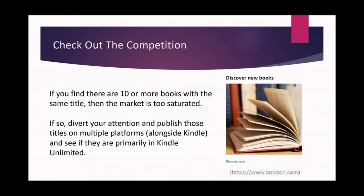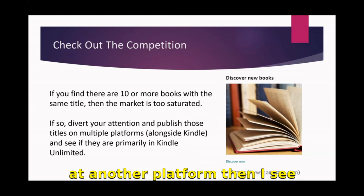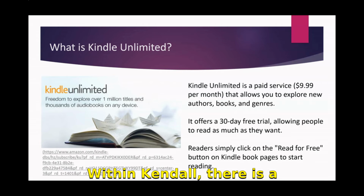Another thing to consider is it's not all about Kindle. You can always say, oh, there's too many of these books on Kindle, but if I look at another platform, then I see that there's less competition, so maybe I'll just focus on that. Within Kindle, there is a program that I absolutely recommend you check out, especially if you're at the beginning of creating your publishing empire.